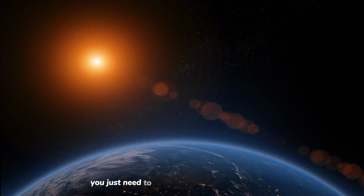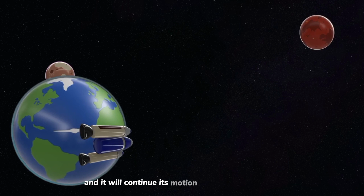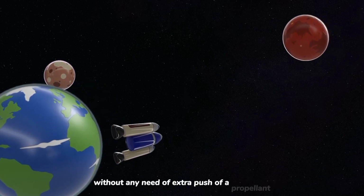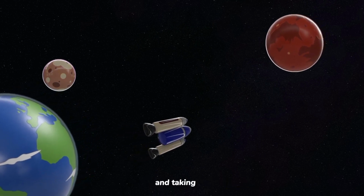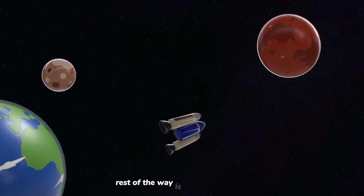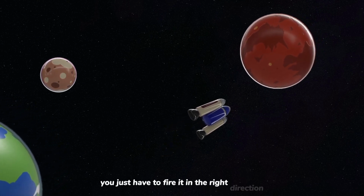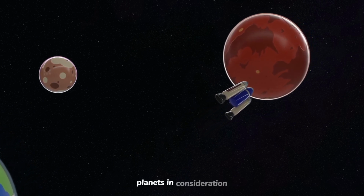You just need to fire a rocket out of Earth's orbit, and it will continue its motion in a specific direction without any need of an extra push of a propellant. A push will only be needed for landing and taking off. The rest of the way is just mathematics. You just have to fire it in the right direction, taking the gravitational force of nearby planets into consideration.